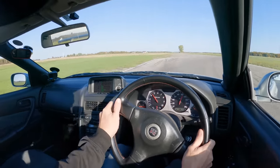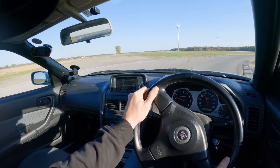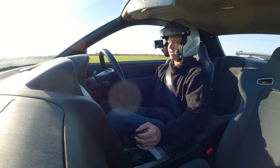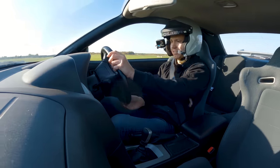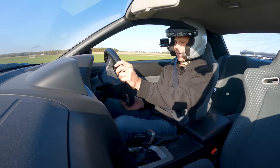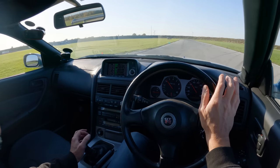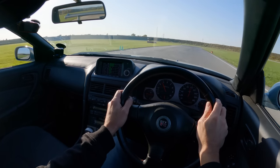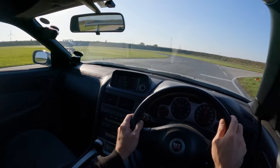Oh, there it goes again. I hear it again. Is that the... Oh, I think it's my power steering. It's my power steering, guys. It's the power steering belt. That's a sigh of relief. At the same time, kind of annoying that it is the power steering.